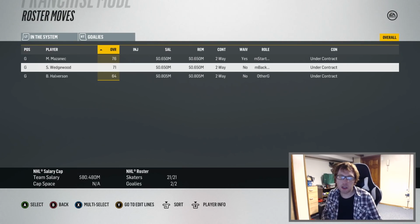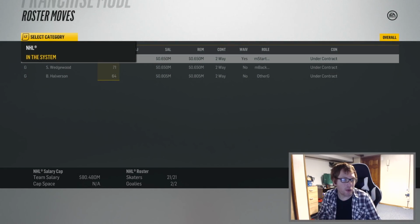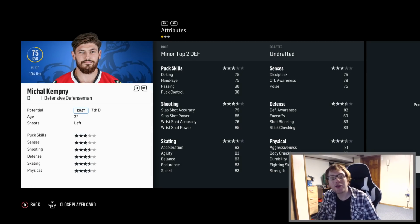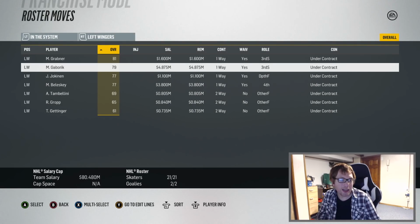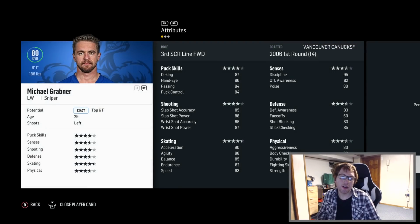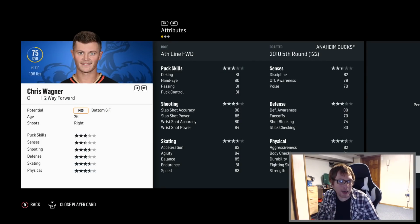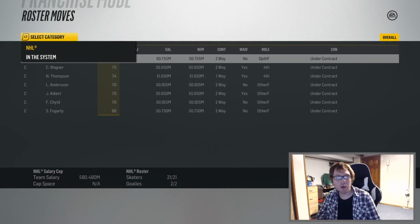Alright, so if we go to roster moves, just to briefly show you guys some other of the players that got moved. Scott Wedgwood got moved from Arizona, so he was the only other goaltender I included on that list. If we go in the system for defensemen, Michael Kempney was really the only other defenseman that was moved out of Chicago, so he was gone. Left wingers, Michael Grabner, Marian Gaborik, Jussi Jokinen, and Matt Bolesky were the main guys who got traded here, but obviously their overalls are a little bit too low to be included onto the NHL roster. And then finally on the centers, it was Chris Wagner and Nate Thompson that got moved a little bit before the trade deadline. So those were the guys who were not going to be included in the lineup.